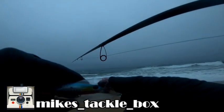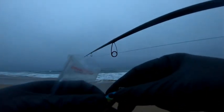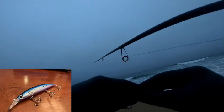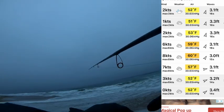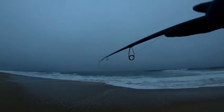Morning, y'all. Oh, it's time for a real intro here. But you know the deal. Let's start off with that Battlestar here. Winds are going to be relatively low today, about 3 miles an hour. Sets themselves should be roughly around 15 to 16 seconds apart here.